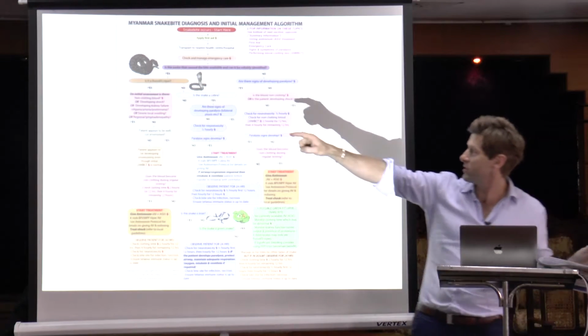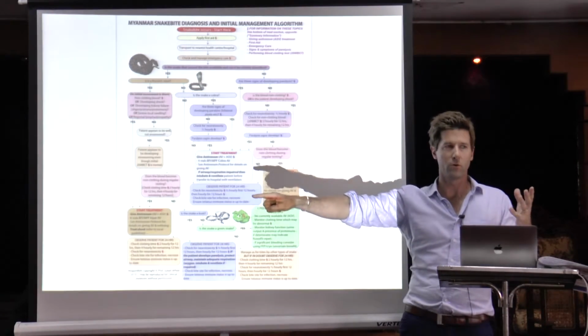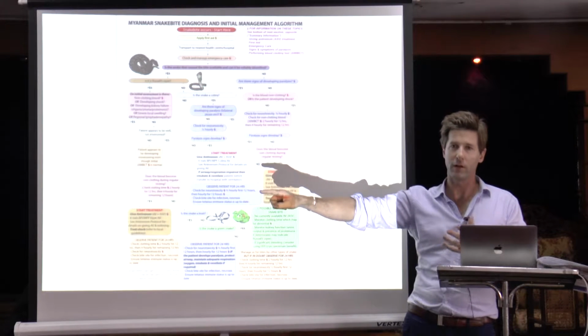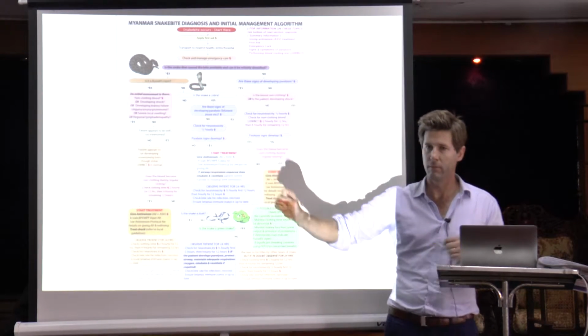If your patient does have signs of neurotoxicity, at this stage we don't know if it's cobra or krait, but we do know the only one that we can treat is cobra. So we give cobra antivenom here.